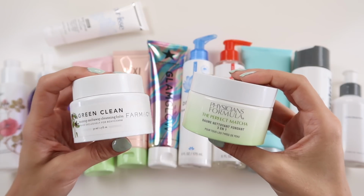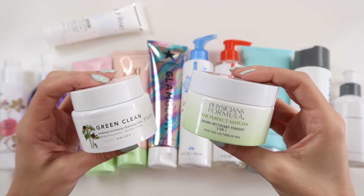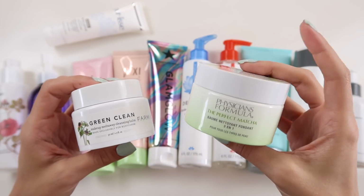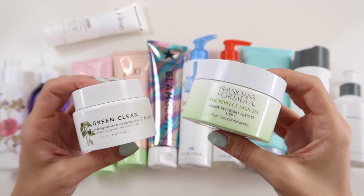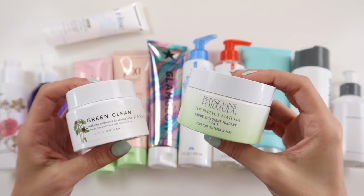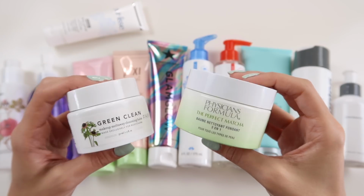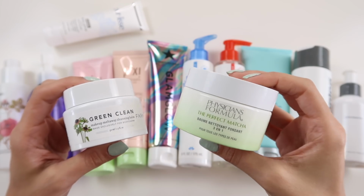I really love the way this guy smells. It's like a lime popsicle, and I find it's very effective without, again, leaving too much of a greasy film behind. This guy, I feel like, is just slightly more greasy and maybe just slightly less effective, but it definitely still works, and it's a lot less expensive than this guy, so I've been enjoying having both of these, and this is a great drugstore cleansing balm if you're looking for one.